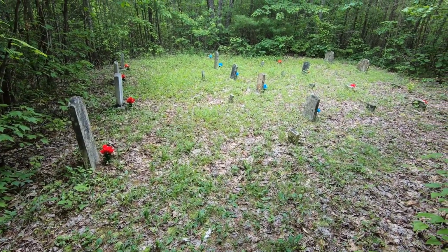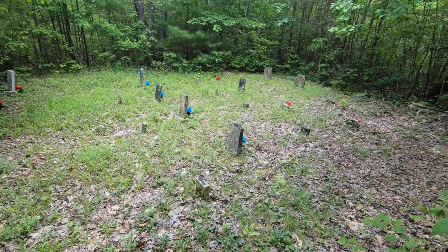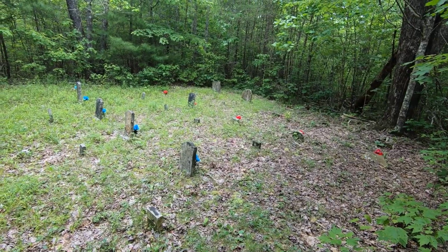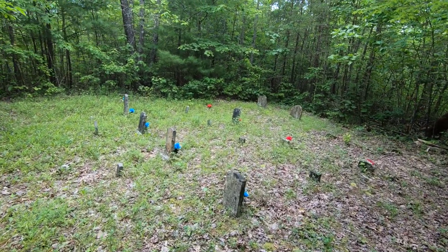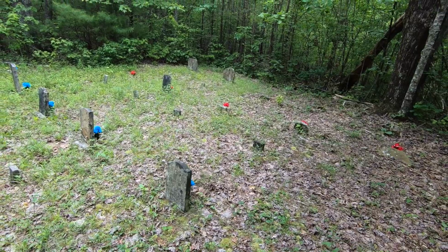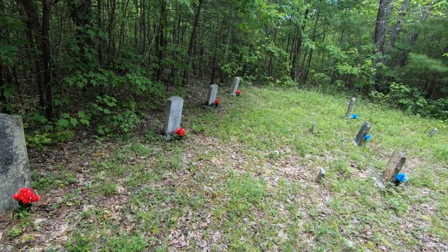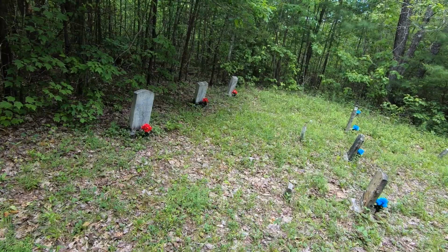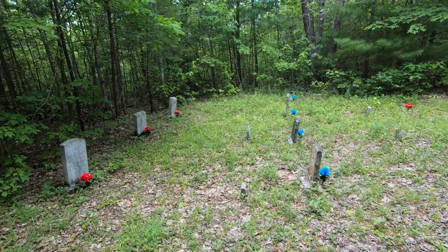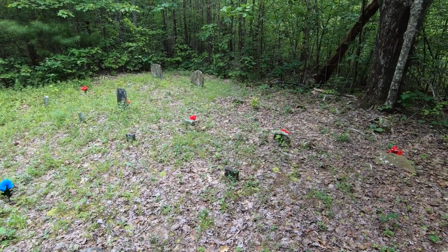16 graves in this little site. Several in the middle are unmarked, in the back pretty much lost. The last one was in 1941. That is an interesting date. You can see some of the names of Cherry, Litton, Kidd, names that are part of the Park Service right now. But 41 was an interesting date.